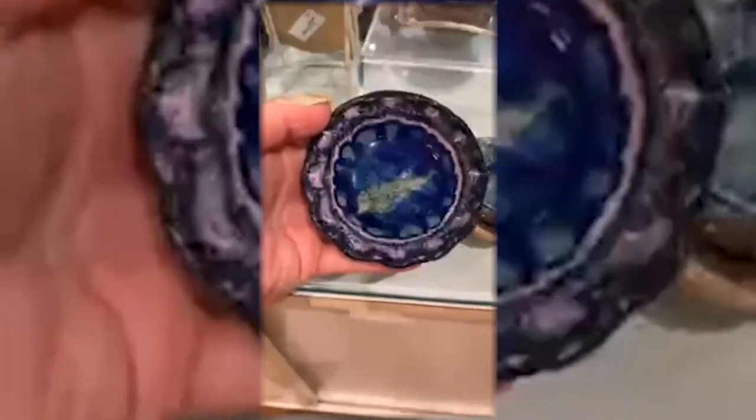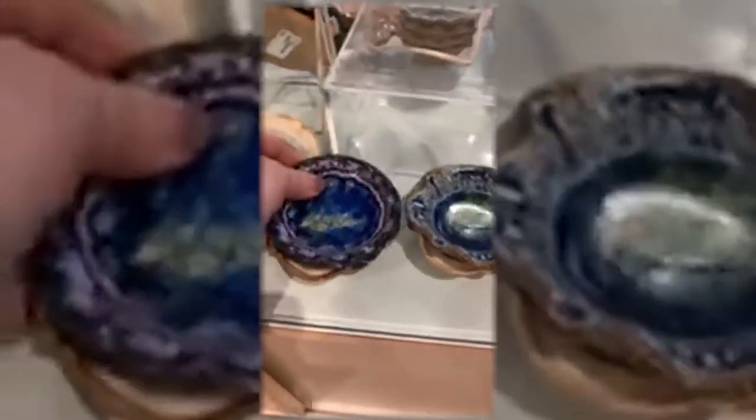There's butterfly. So there's a variety of price points on these. The small ones are $8.95. There's the heart shape. It's also $8.95. Let's go around back here.